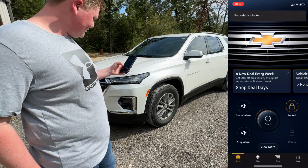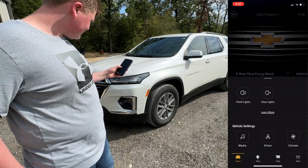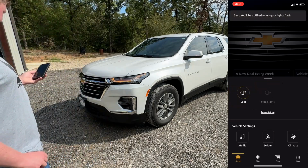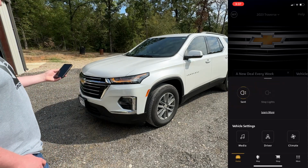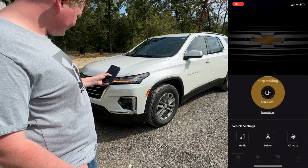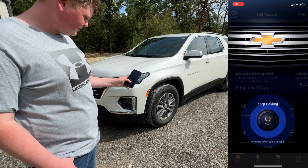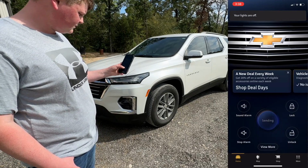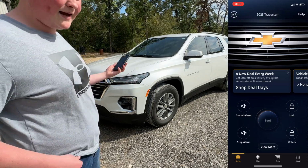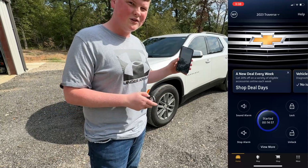You can sound and stop the alarm. You can view more commands, like you can flash the headlights. Hold it down. It should flash the lights. Yeah, there you go. Flashing the turn signals, and you can hold it down to stop it. And you can even actually remote start from the app, so if I hold down, you can start it from the app. So basically everything that you can do on the key fob, you can do with just the phone app.